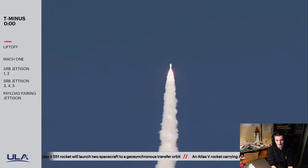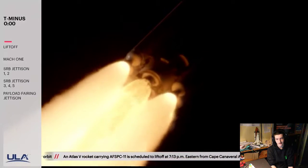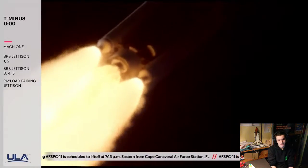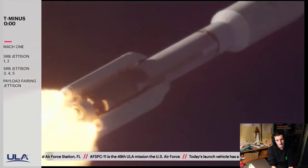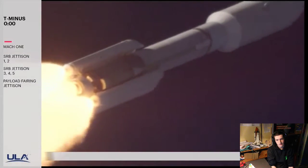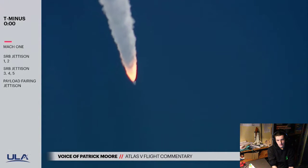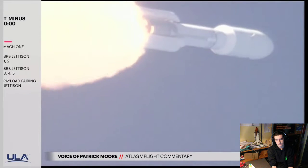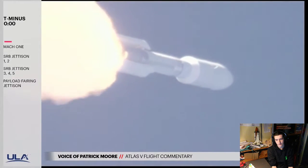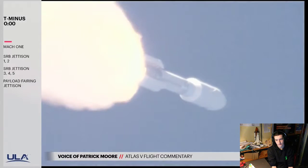Now passing max dynamic pressure, max Q, providing launch vehicle ascent data. The clock is stuck at 0. Pump speeds and injector pressures on the RD-180 continue to look good. SRB chamber pressure is also looking good. Now passing 1 minute into flight. And the launch vehicle is now supersonic, 11 miles in altitude, 7 miles downrange distance, traveling 2,300 miles per hour. We have a great tracking camera. 1 minute, 15 seconds into flight. We should be expecting SRB burnout momentarily.